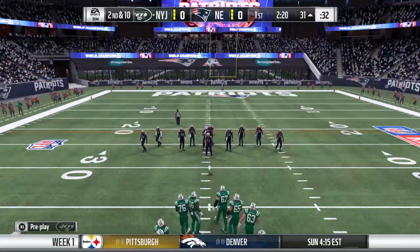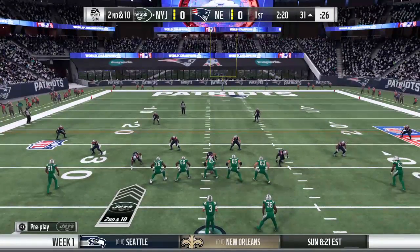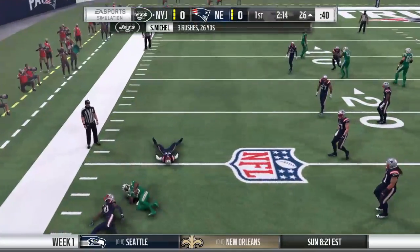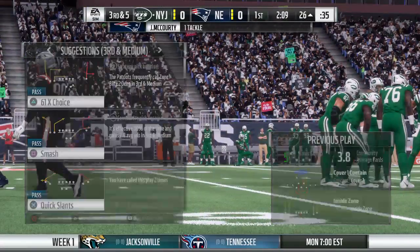Pretty nice coverage there, but a missed opportunity for an interception. Let's face it, a lot of these defenders, they've got it all. Speed, athleticism, hands, a little bit questionable. They'll run it now out of the gun. And able to push his way forward here for a good little gain. Give him 5 on the carry there, and it'll set up the third down.